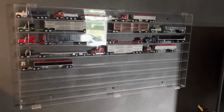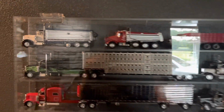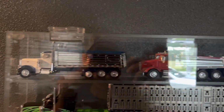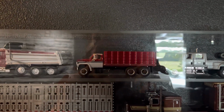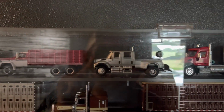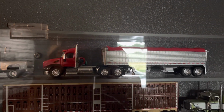Got them in a Carney's plastic case. Might be kind of a glare, but do my best. Got a 379 dump truck, T800 dump truck, old Chevy tandem grain truck, International CXT pickup. Got a 579 with a little hopper bottom.